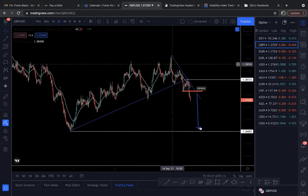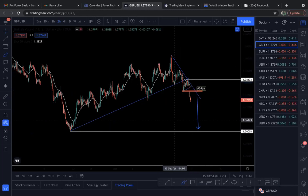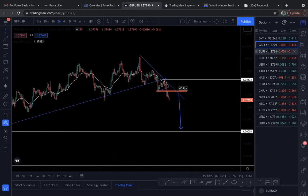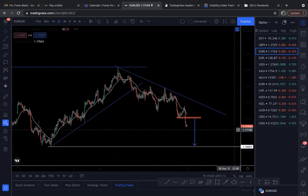Clearly, this is another structure. This is another phase of the market. This is another trend that is just starting right now. And it's clear, so no more uptrend. This is a downtrend we are looking at. GBPUSD, same thing, EURUSD, vice versa of the DXY. Let's see what's going to happen.